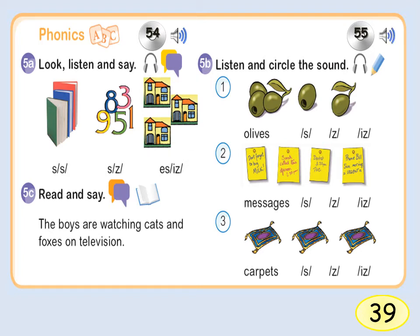Unit 6, Lesson 2, Activity 5B. Phonics. Listen and circle the sound. 1. Olives. 2. Messages. 3. Carpets. Unit 6, Lesson 2, New Vocabulary.